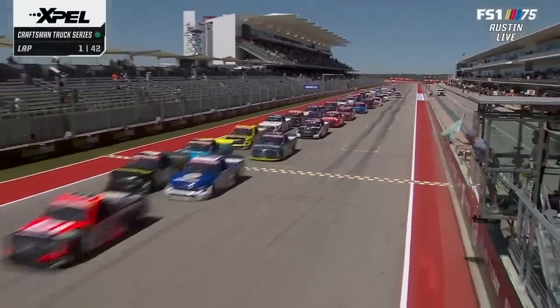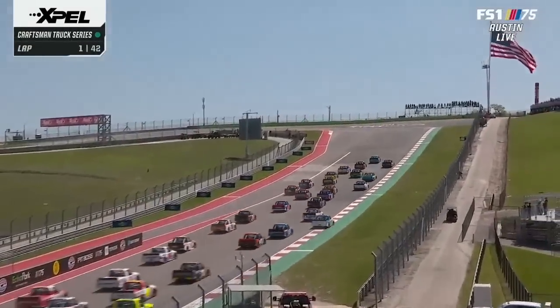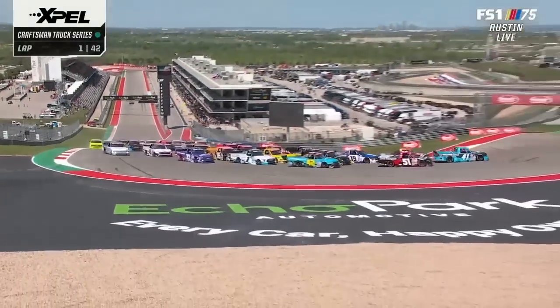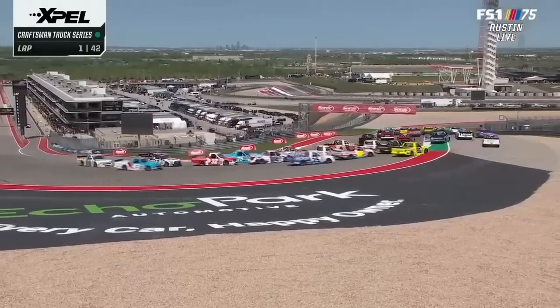We are racing at Circuit of the Americas as they climb that hill, 133 feet up into turn one. You see the brakes locking up, the smoke already. They get through. It's Ross Chastain who leads them through turn one.